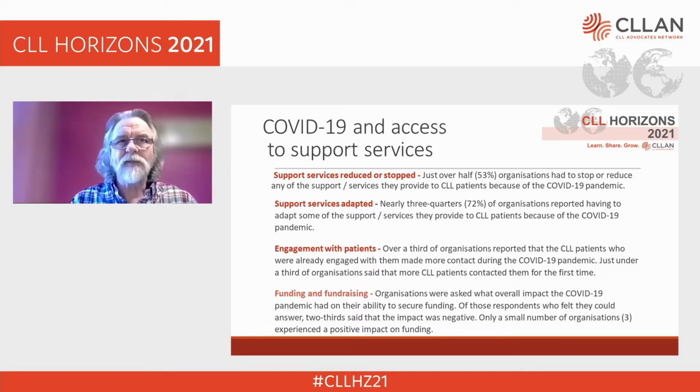If we look at support services that were reduced or stopped, just over half, 53% of organisations, had to stop or reduce any of the support services they provide to CLL patients because of the COVID pandemic. And we know there are several reasons for this, and we've been discussing that during Horizon, so I won't go into the detail of the whys, whats, and whens.